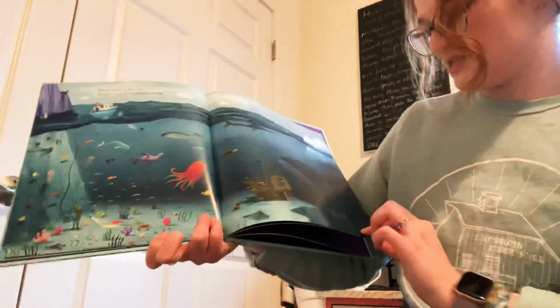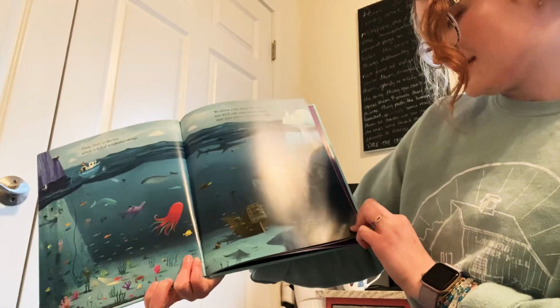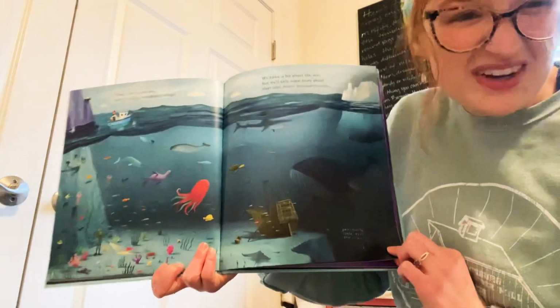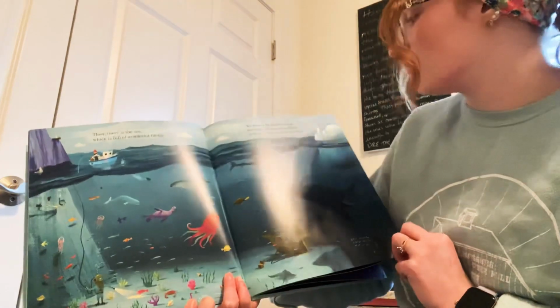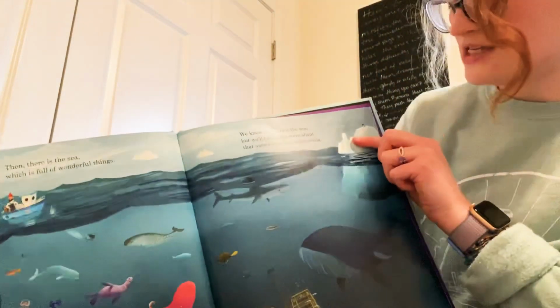Wow. Let's see what this says. Goes nearly 7 miles deep. We think. We don't actually know how deep the ocean is. It's too dangerous for us to go down there. And this says iceberg, and that's frozen water.